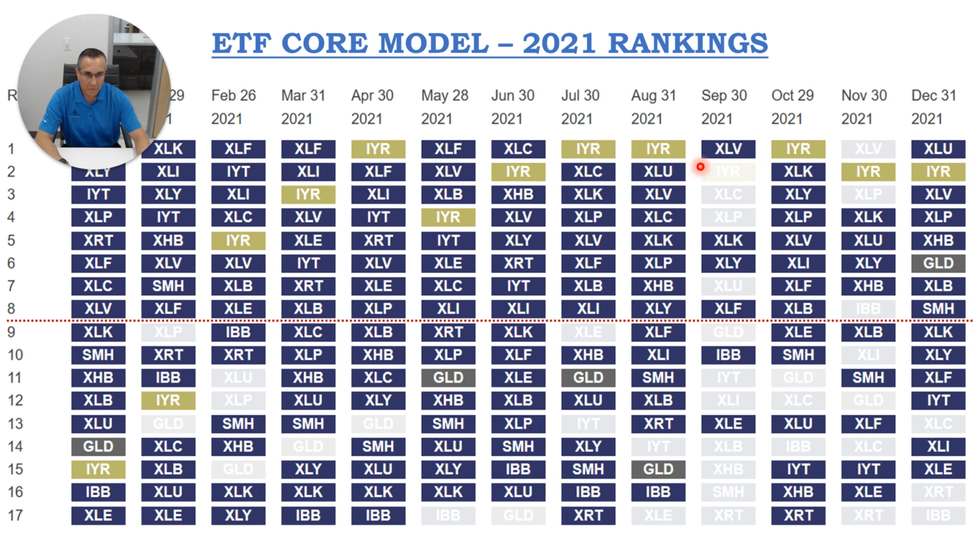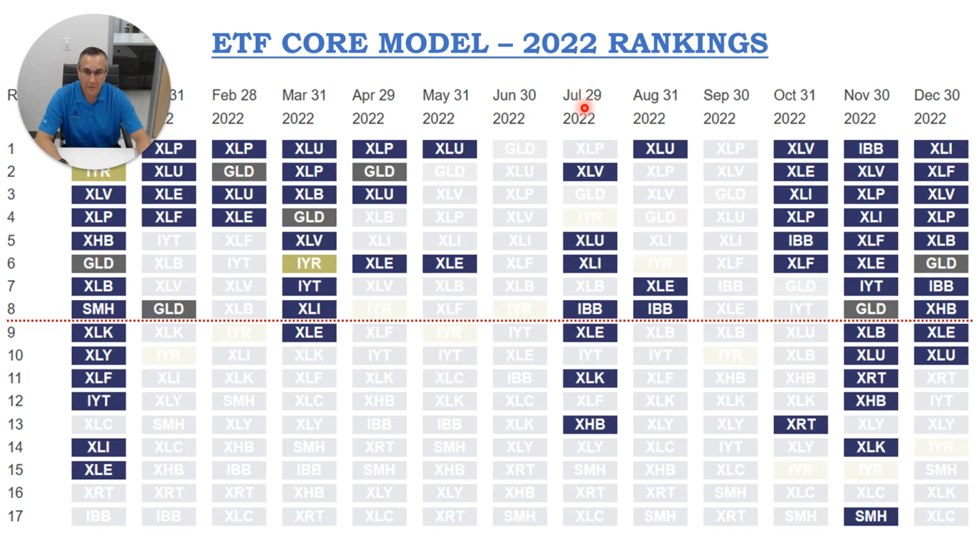At the end of the year, we start seeing some grays, especially in September, meaning weakness. Some selling off is going on in September. Let's keep going, and we're going to compare this picture to 2022, when the market started to really get weak.